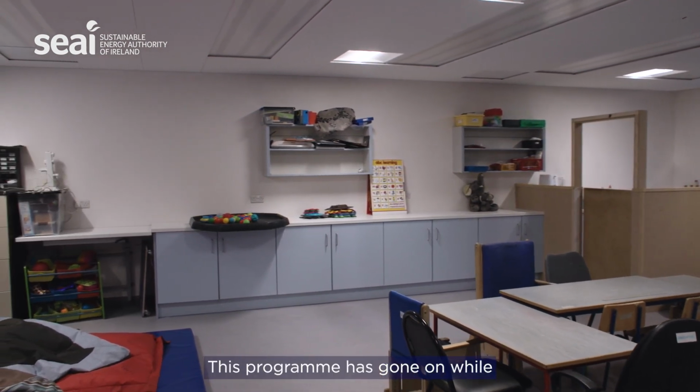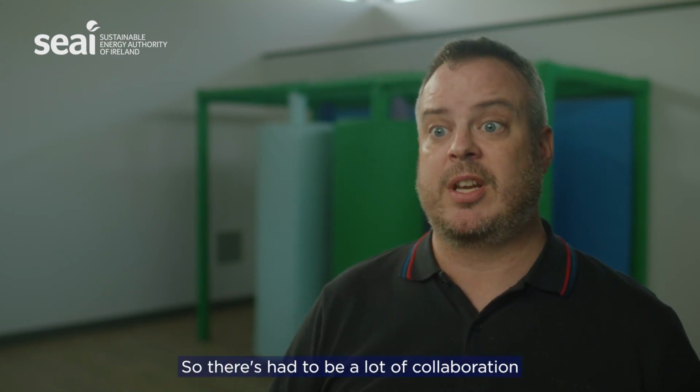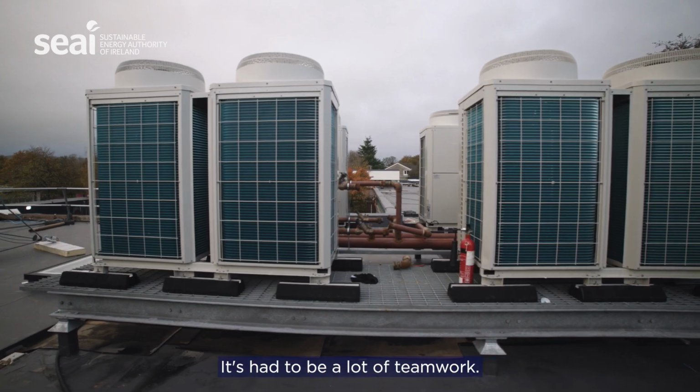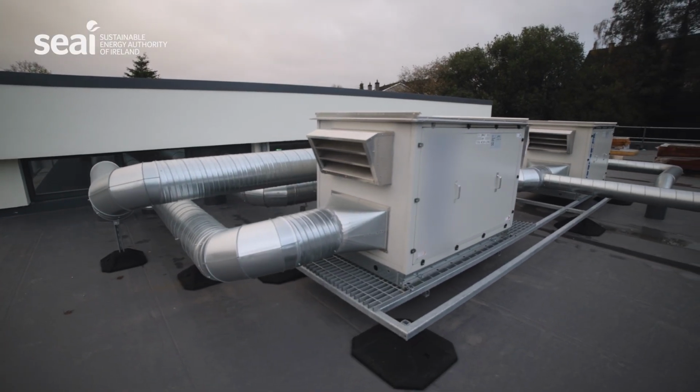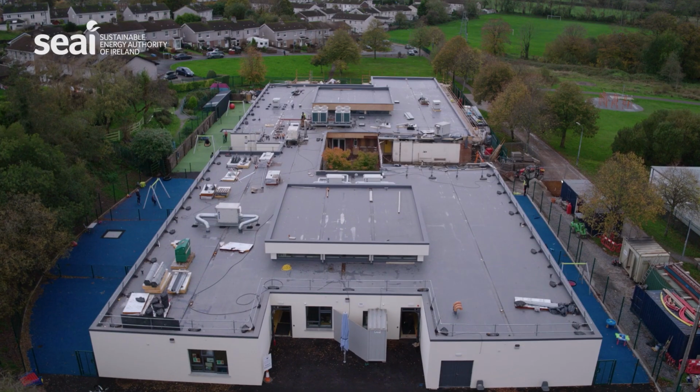This program has gone on while school has been in session. So there's had to be a lot of collaboration between the design team, the school, the builders. It's had to be a lot of teamwork. It's short-term pain for long-term gain. There'll be maybe decades of long-term gains out of this project.